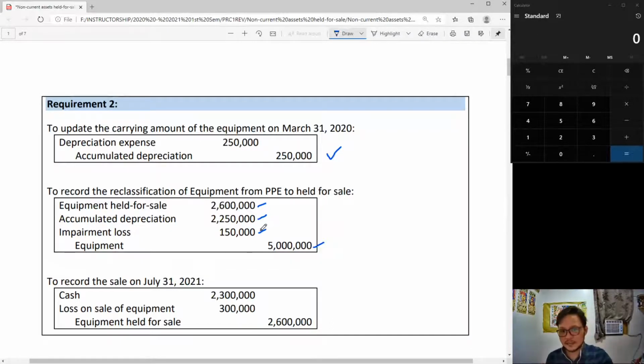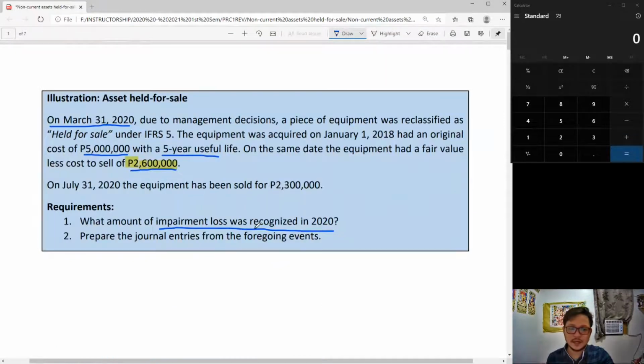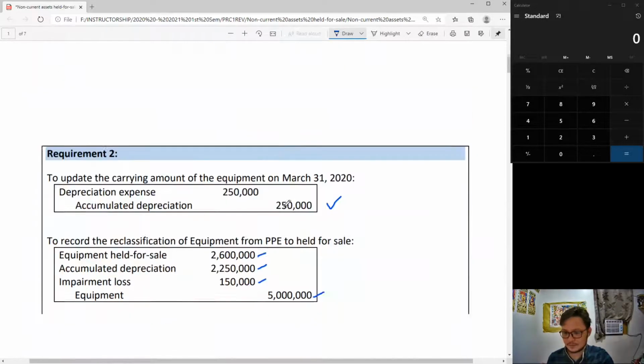Pero one thing that I did not mention earlier, it is actually with your problem here. On July 31, 2020, the equipment has been sold for 2,300,000. So we'll have to record the entry of the sale.